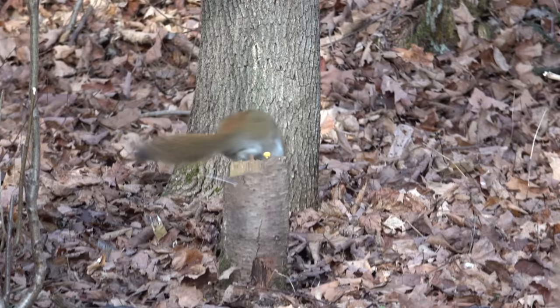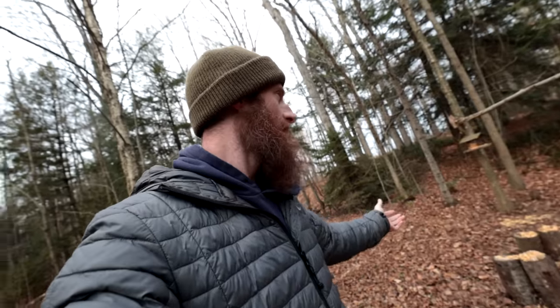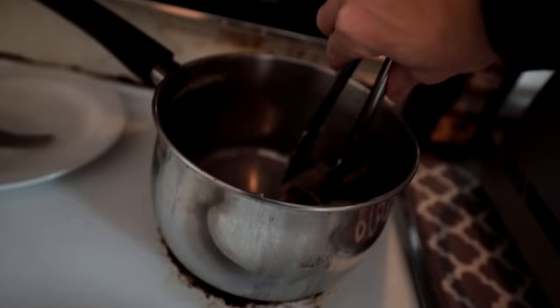But once I leave, the squirrels that are left can flourish. And so that's the benefit of putting 100 pounds of corn into the woods, is that whatever squirrels are left are gonna have a very successful overwinter. We're gonna make use of these squirrels now, and we've got a little bit of a surprise.